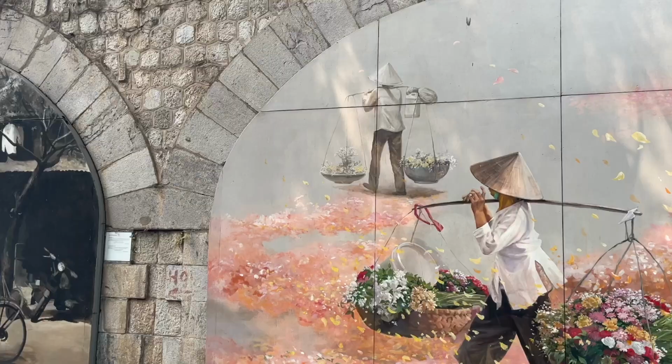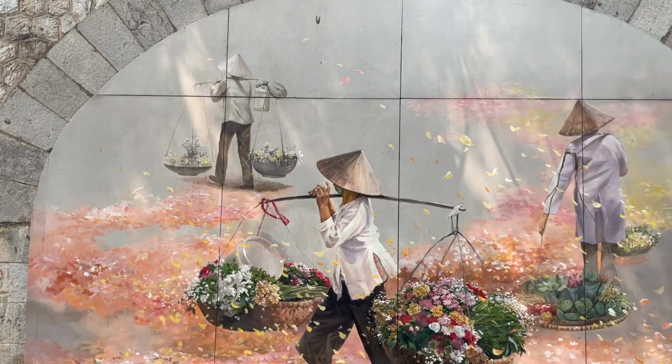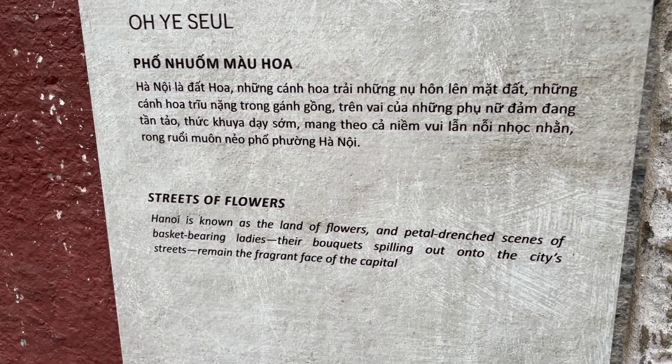I love that even though we are in a big city, there is still lots and lots of trees around us. It helps it not feel like such a big city. It feels a little bit like nature too. This mural so far is my favorite. I just love all of the bright colors, and I read the sign and it said that Hanoi is actually the land of flowers, so it's very fitting.